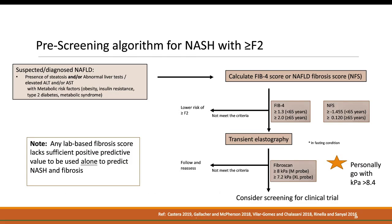So if we were to pre-screen and put an algorithm together to tell us about how to find these people with NASH and F2 or greater fibrosis, again, you would look at the risk factors, their clinical risk factors. You could calculate, and this is just one example, the FIB4, the NAFLD fibrosis score. And if they're at lower risk, then you would exclude them, meaning that the negative predictive value is very high. If they were in that higher risk category, and you see the cutoffs here, you would do a FibroScan. And based on this one publication by Castera et al., published in 2019, actually several publications, you could use a FibroScan cutoff of greater than 8 using the mProbe, or greater than 7.2, and consider screening them for a clinical trial. In my own practice, I highlight here to the right, I like to go with a KPA of 8.5 or greater. To me, that gives me a little bit better specificity.